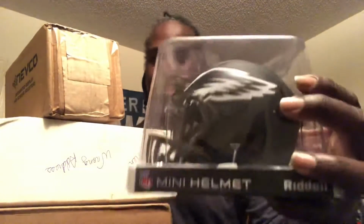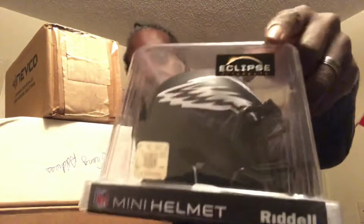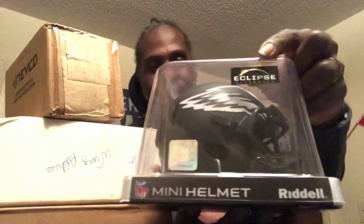Wow, look at that. Meredith, look at that. It says Philadelphia Eagles mini helmet. This is the Eclipse edition. As you see, the helmet is black in tone, solid black.